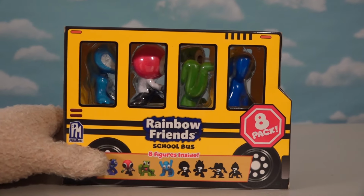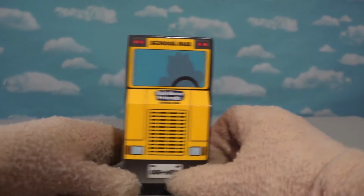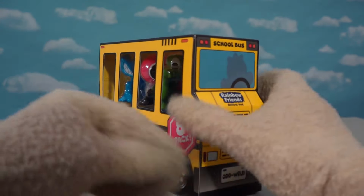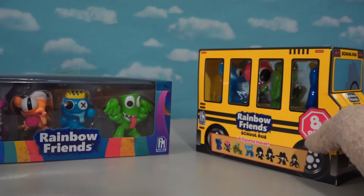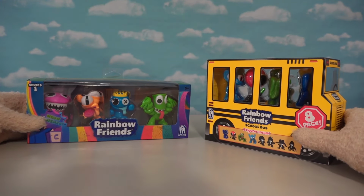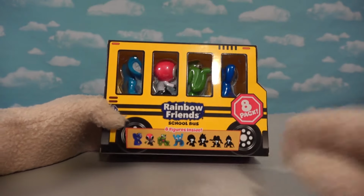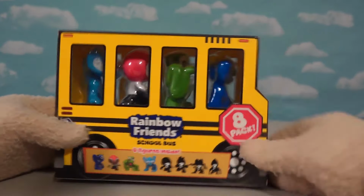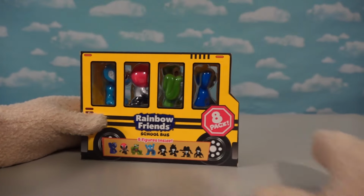All right, we're going to school today because look at this. We got this Rainbow Friends gift pack school bus, which comes with 8 figures in all. And I'm super excited because it looks like they're a little bit different from all the figures from the Rainbow Friends gift pack that we had earlier this year. Cool. Not only do we get 4 figures this time, but we get 8 figures in all. 8 figures. Holy cow, they don't even tell you which the other ones are. Whoa, man, I can't wait to open this up.